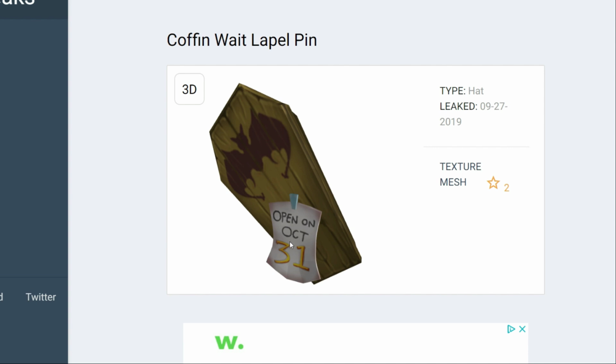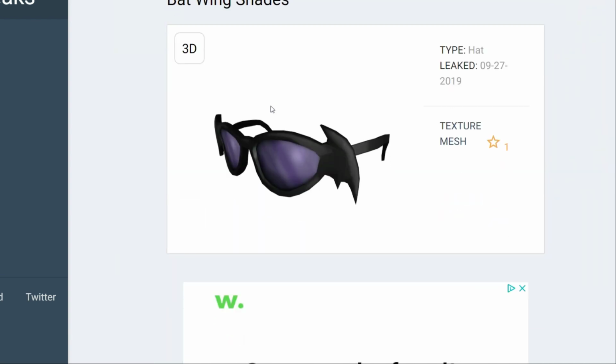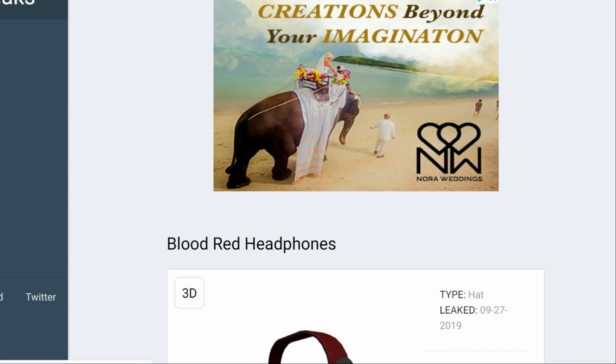If it says open on October 31st, does that mean something's going to happen on October 31st? Probably not. It's a lapel pen, but that's some new item that's coming to the catalog. Next thing over here, the Batwing Shades. Nice. Okay, so pretty simple: shades with little bat wings on the side of them. Surprised they don't have that already on the catalog. What else do we have here?